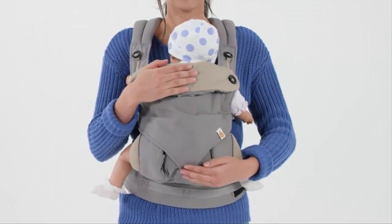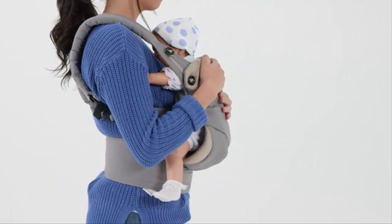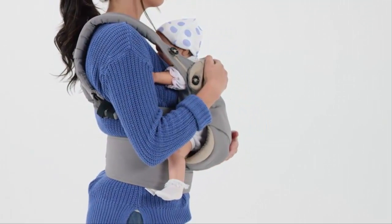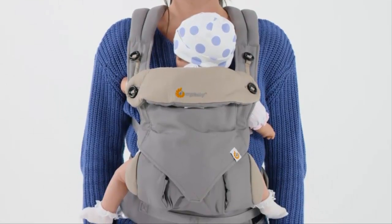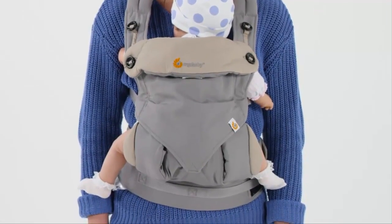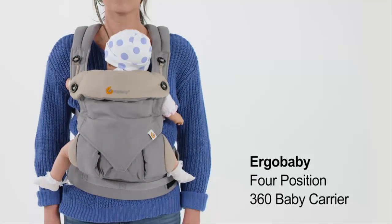The seat ergonomically positions your child's knees even to or above the hips and the spine in curved C position, and the carrier is very comfortable. Both you and your baby will enjoy the freedom and comfort of the ergobaby 4-position 360 baby carrier.